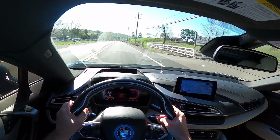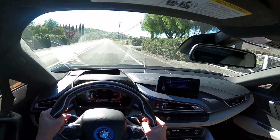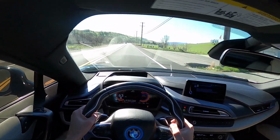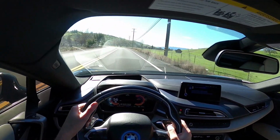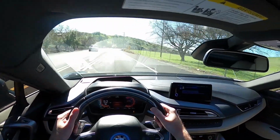In fact, let's try a 0 to 60 run in sport mode if we can here. Let's see. Here we go. Brake, gas. Woo! I don't know that there's a huge difference in acceleration, like 0 to 60, between sport mode and just comfort mode, but sport mode in general though is much quicker.